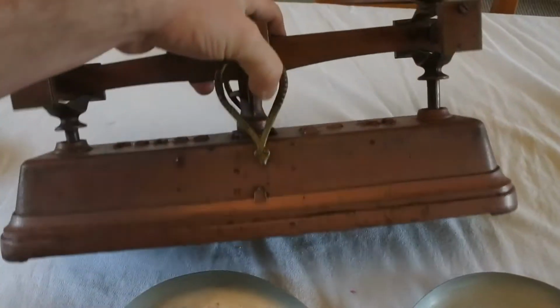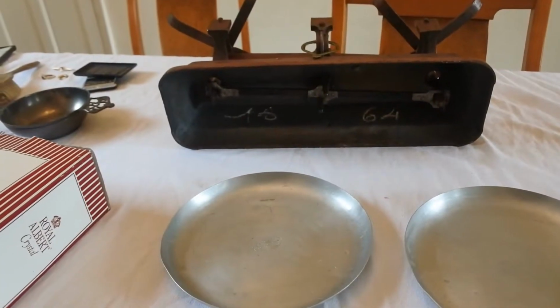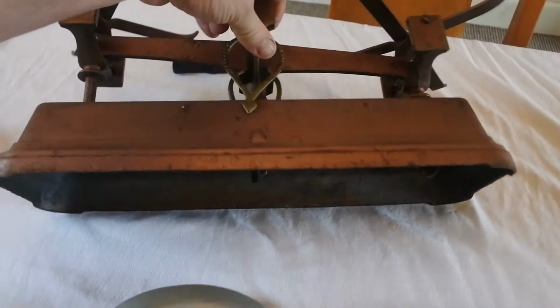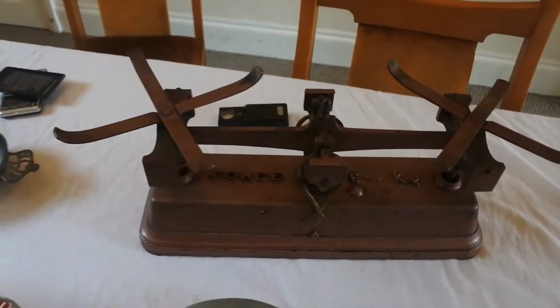I'll just give it a little look at the underneath. It is, as you can see, a period piece, early 20th. Really nice. So that was my first little buy.